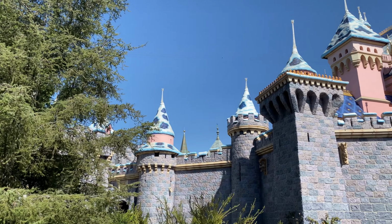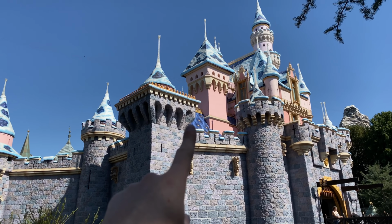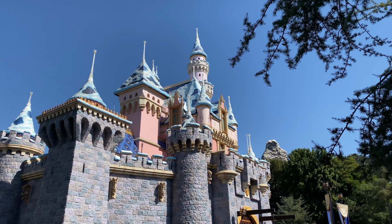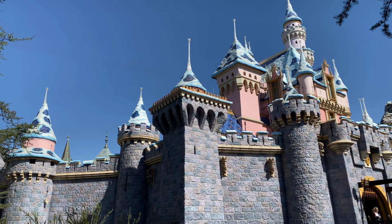Here at Sleeping Beauty Castle, it looks like all the snow is put on top of the caps. There's only a couple spots, like right here, where the snow is not on. I don't know if they're just going to leave it like that or if they're waiting for another piece, but other than that, it looks awesome. I think the new snow caps look so much better than the old ones.